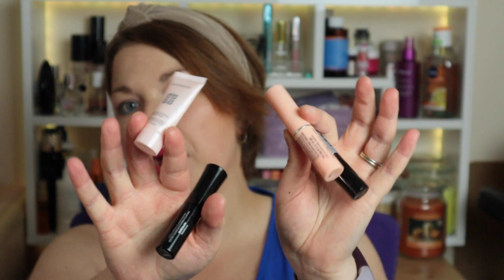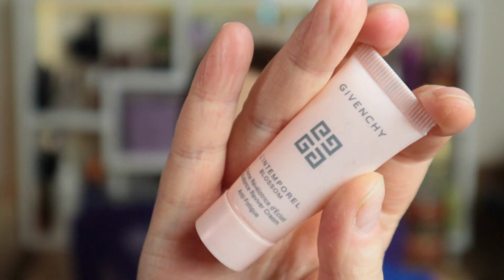And then next we've got a few makeup products. So we've got this from Givenchy, and this is the L'Intemporel Blossom Radiance Reviver Cream Anti-Fatigue. And I hated this. I really didn't get on with this at all. I tried to use it a while ago and found that anything I put on with this just pilled up. Awful, awful product for me. Would not even think about purchasing this as a full size. Givenchy, expensive, and if I don't like it, why would I bother?